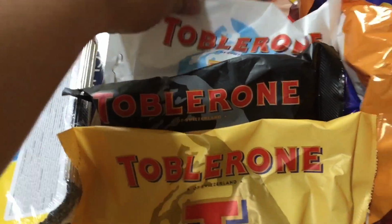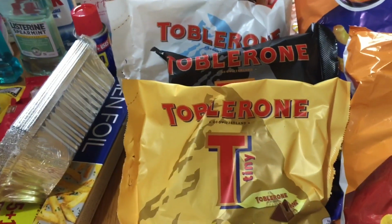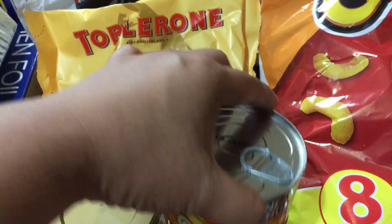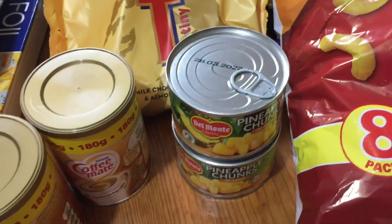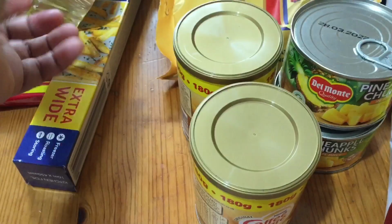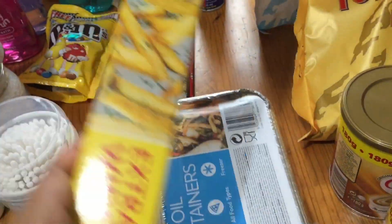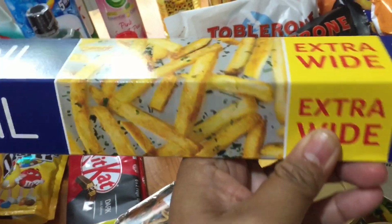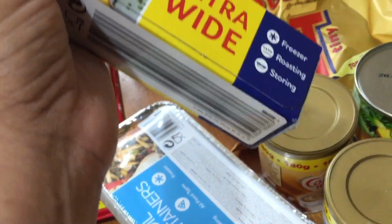This Toblerone, white chocolate, dark chocolate, and this is the regular Toblerone. It's £1 per pack. Pineapple chunks for £1 per can. The Coffee Mate, 180 grams, £1 each. Foil containers, 8 pieces for £1, and this kitchen foil extra wide 10 meters, it's for £1 as well.